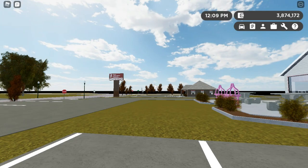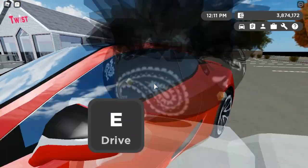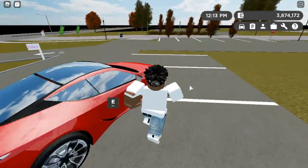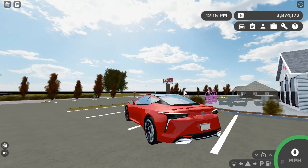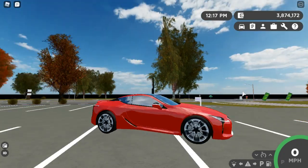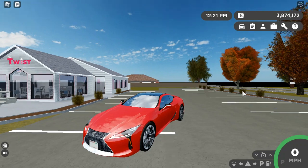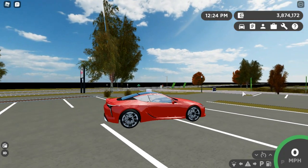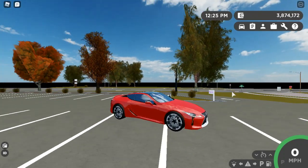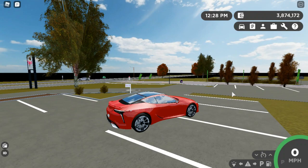Next car is Japanese, and no, it's not from the 90s. It's the Lexus LC 500. Who would have thought? Alright, basically, LC 500. I love this car. It sounds amazing in game and in real life. One thing a lot of people didn't expect: this thing goes supercar type speeds, but it literally looks like your average sports car. This must be like LFA 2.0 without a V10.